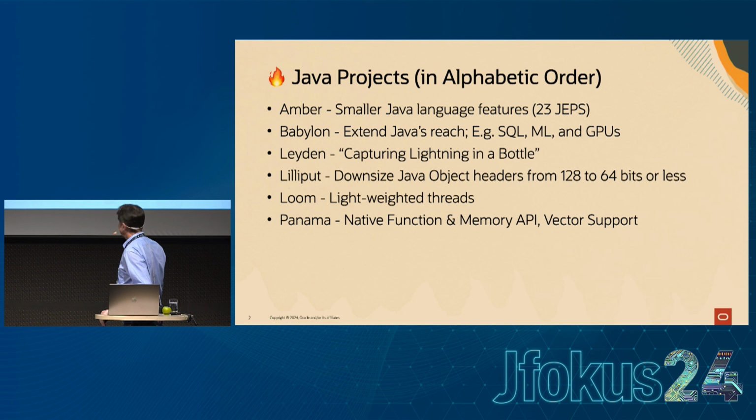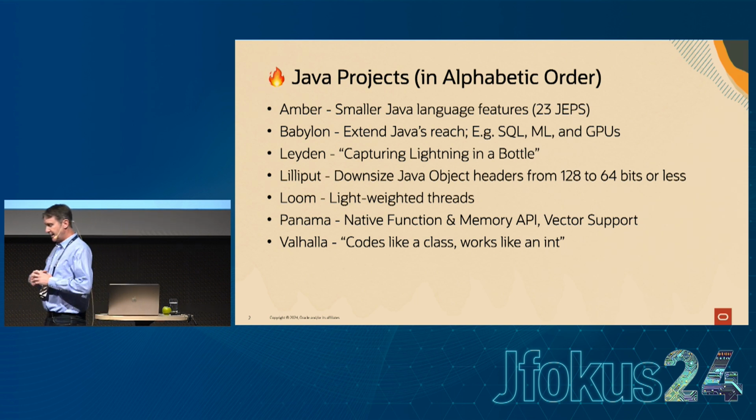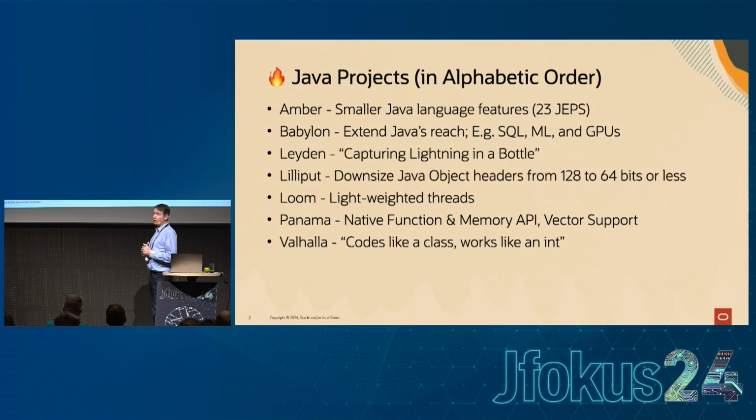Then we have vector support, which has previewed for a record seventh time. The reason for that is that we're waiting for Valhalla because we need to synchronize the API towards value classes. And the slogan for Valhalla is code like a class that works like an int. So basically you can have a list of integers, but under the hood it can be flattened out and really use real integers. So you have a point with x and y that will all be flattened out in memory. And again, that will improve memory usage and locality.